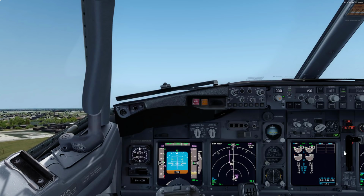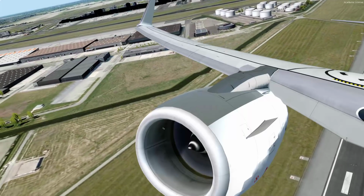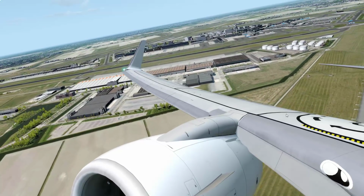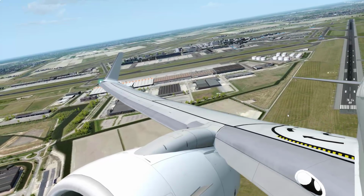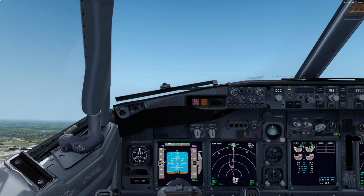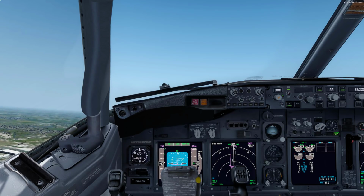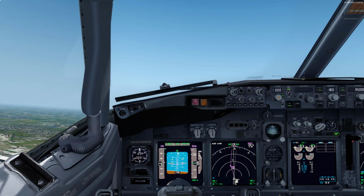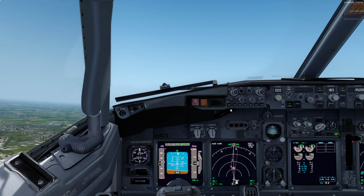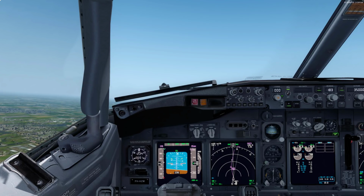Trimmed amazingly. Not bad. Amsterdam in the background, bye bye. Let's keep it climbing. Let's watch our speed as well, we are decelerating, might bring the nose down there. Aircraft is outside of moving maps, okay. Forgot actually, we have no flight altitude restrictions. So we can climb to our cruise altitude straight away, which is amazing.